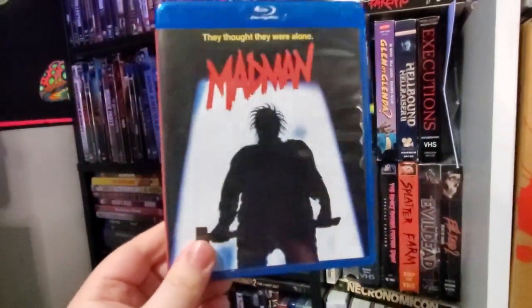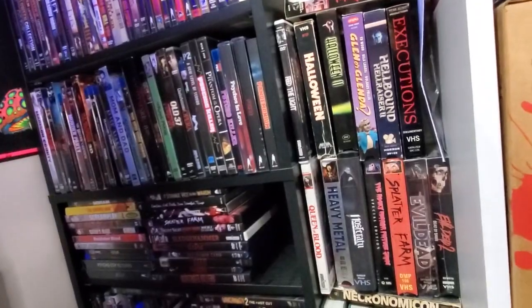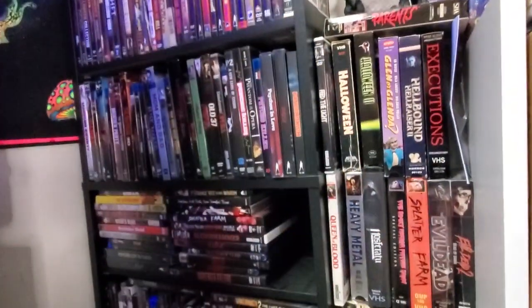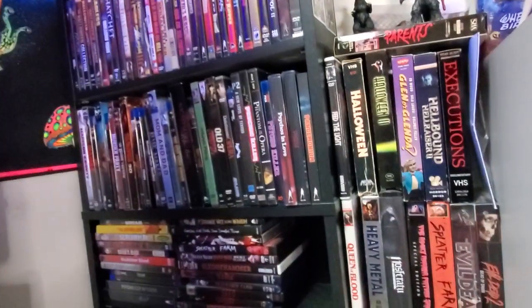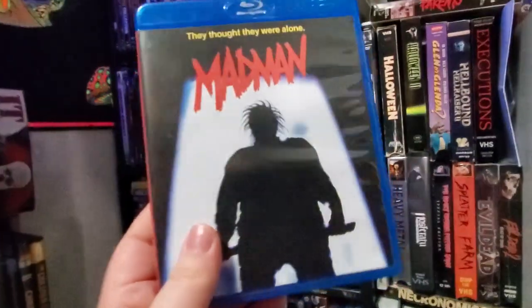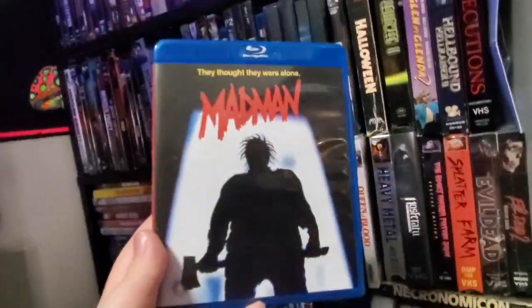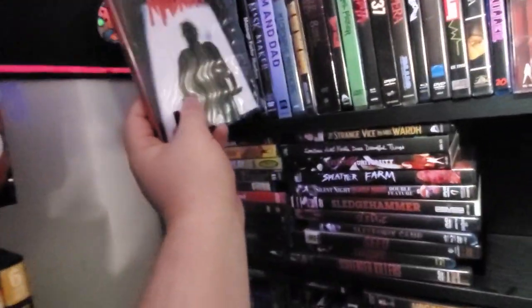Sleazy little fun footnote. Ooh, here we go. Madman, another early Vinegar Syndrome release. Although this one was Spine 76, so this is a little later in the game, but this is still a little early in the game. I really like Madman. Very fun, backwoods kind of summer camp film, I forget if it's that or not. I know it's inspired by the Cropsey urban legend, though, which is cool.